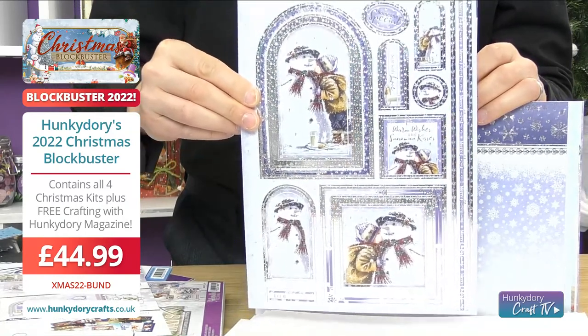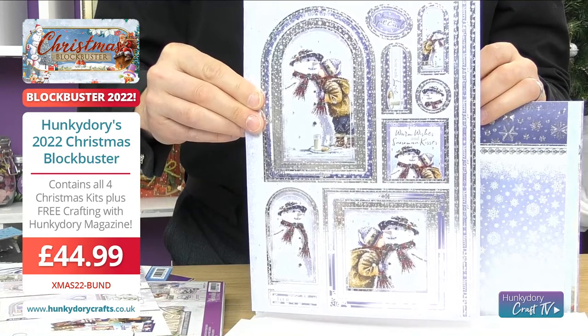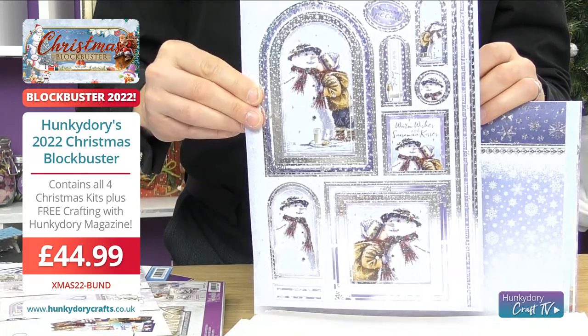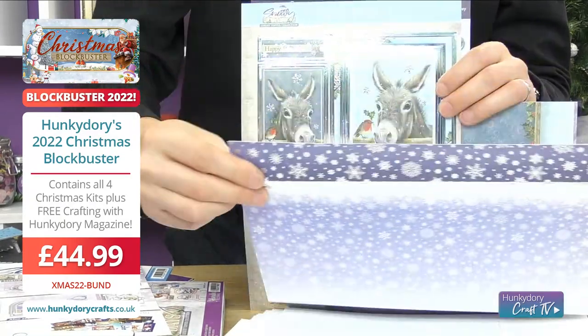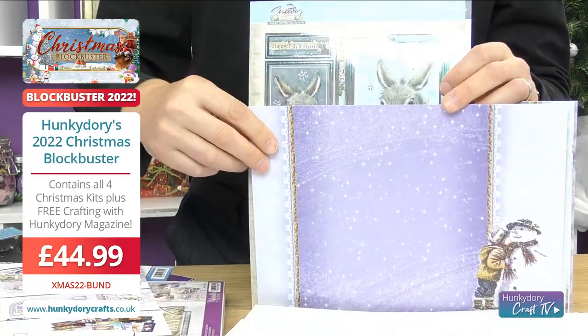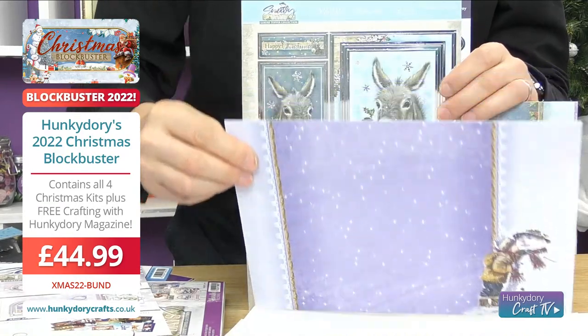The little boy giving the snowman a kiss. And I love just down there, you've got the milk, you've got the cookies. I love the textured foil on that one as well. Yes, it's beautiful, isn't it? This is just one quarter of your blockbuster that we're showing you. That is the sheer volume.